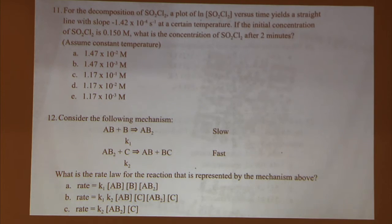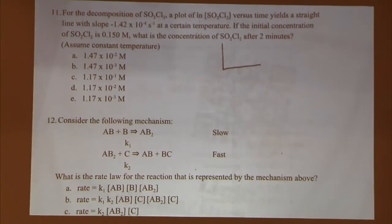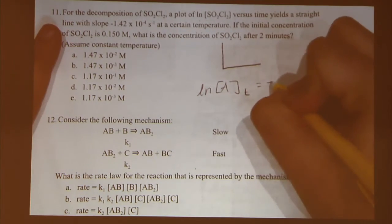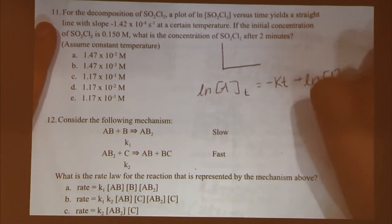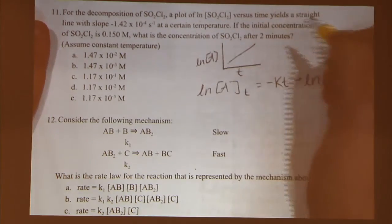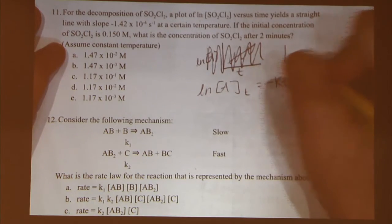Because when we look at the graph, if we graphed 1 over concentration versus time, that would give us second order. If we did concentration versus time, that gives us zero order. It has to do with the integrated rate laws. So when we have ln of the concentration equals negative kt plus ln of the initial concentration, this is kind of the reaction that we have, and we have ln of A versus time. We're actually going to get a negative slope, not a positive slope because of this.